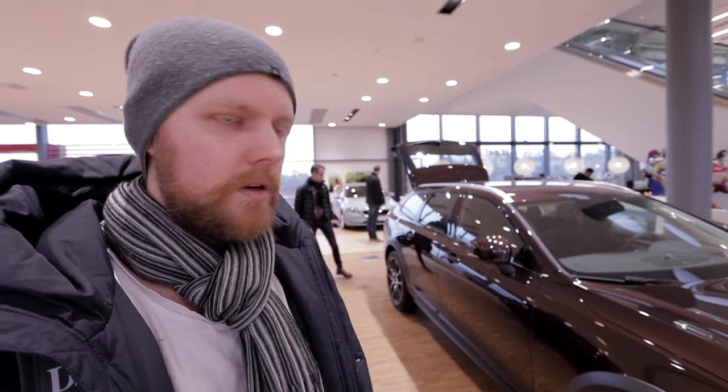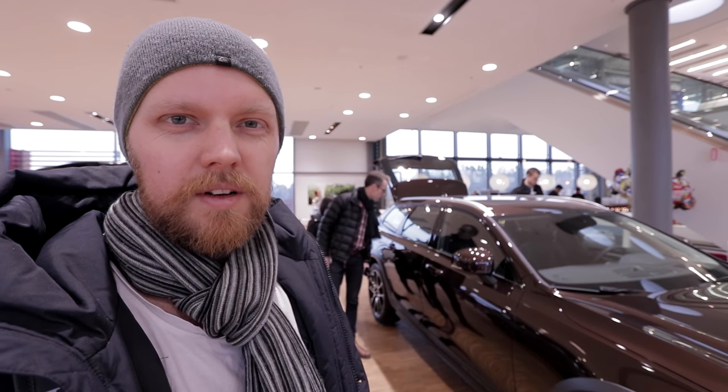Actually, I did a review once of the V90, the regular one, last summer. You can check it out here if you find this part too boring. So from what I heard, nobody has gotten to test drive this car and still it sold out. So it's like a 6 month delivery time. That's very good for Volvo.